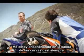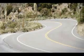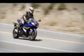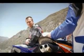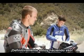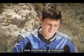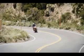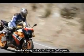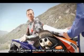Jeez, I'm running wide on the exit almost every time. And I'm following the throttle control rule. It doesn't make any sense. What's that Twist 2 book say? You get on the gas as soon as possible. Well, I'm definitely doing that. But still, coming out, I can't hold my line. Well, yeah, mine's holding a line. It's just unstable at the beginning. I'm not running wide on the exit, but my bike doesn't feel planted until I get to the apex. I don't know what we're doing wrong. Let me take a look.